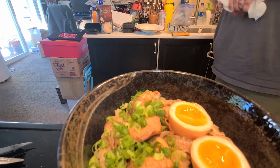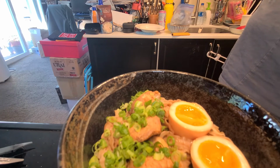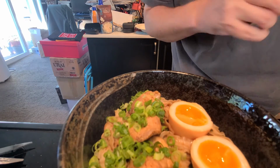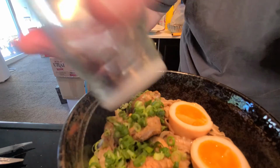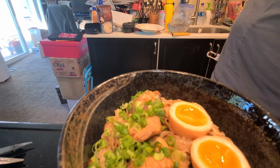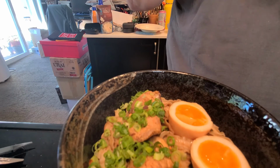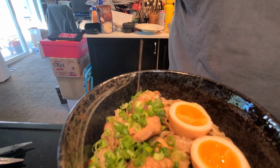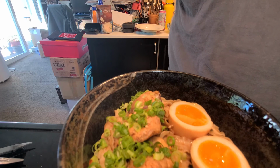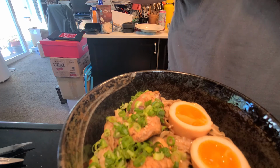And what else are we gonna do here? I think a little crushed red pepper wouldn't hurt. And a wee bit. That is an international measurement that I've invented. The wee bit. Just a wee bit of sesame seed. Maybe a wee bit more.